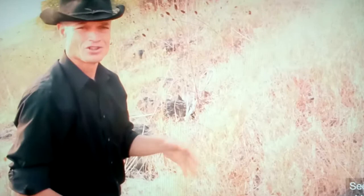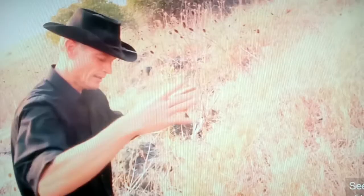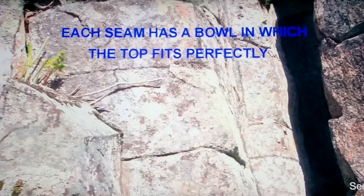And we'll probably find some that we can show how that works later on. I'll show how that actually works and how they stack on top of each other with that same pattern, where they'll have a bowl, and then they just fit right on top of each other, perfectly. And I thought that was interesting. You see how they stack up on each other? It looks like they're melted together.